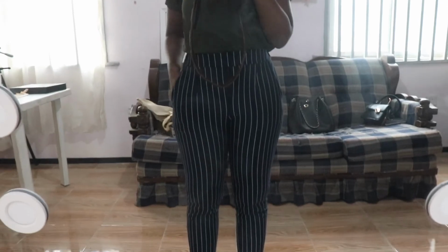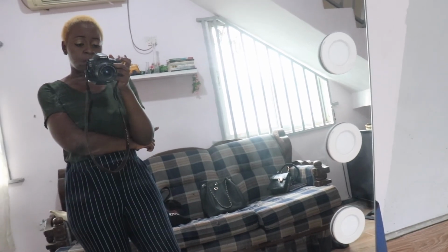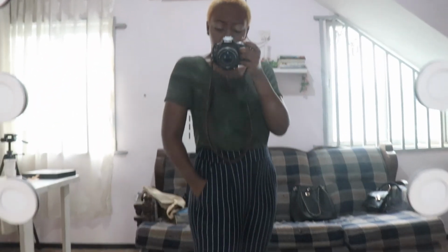So hey guys, this is what I'm wearing today. I am wearing a green chiffon shirt. I got it, I think, at the shopping party. And then these are striped three-quarter pants from St. Salem, and then I am just wearing brown sandals. My bag where I put my laptop is there, then my other bag where my wallet and stuff is there. So yeah, this is what we are wearing today.